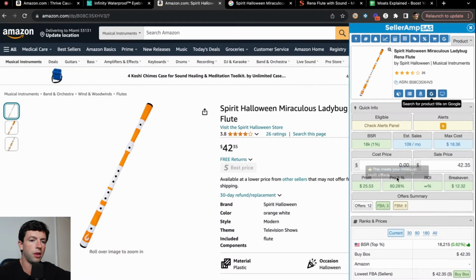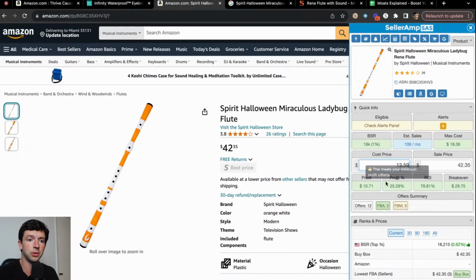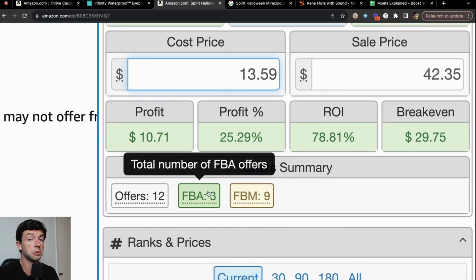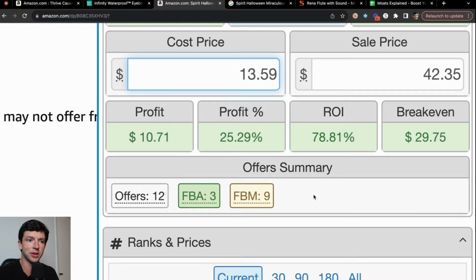So if we go ahead and plug in $13.59 right here, that looks pretty good on paper, right? We can see $11 profit, 78% ROI right here, for example, right? We can see it's actually oversized right here. However, because this is a Halloween type of product here, I have my offer summary activated in the SellerAmp settings, which I definitely recommend doing. And we can see this is actually being dominated by FBM sellers right here.